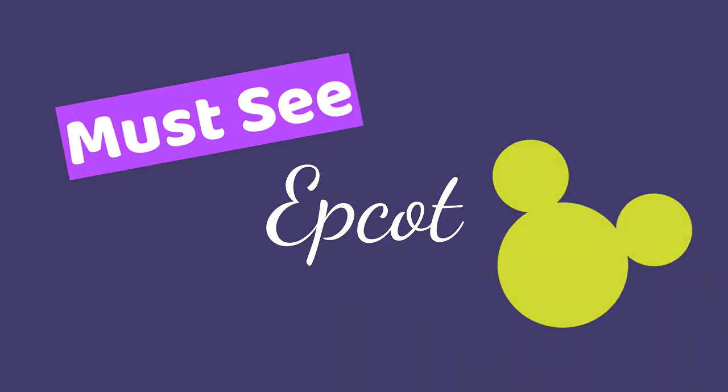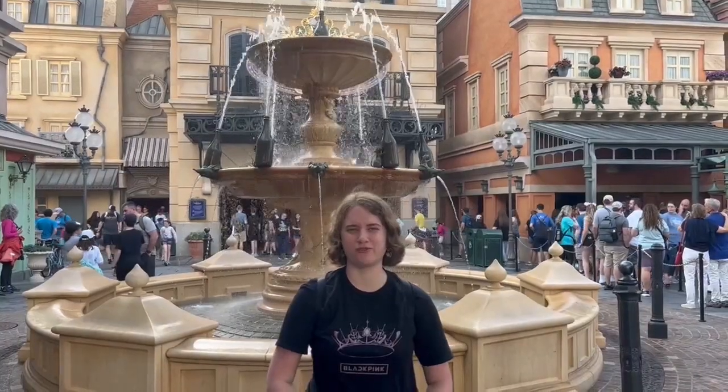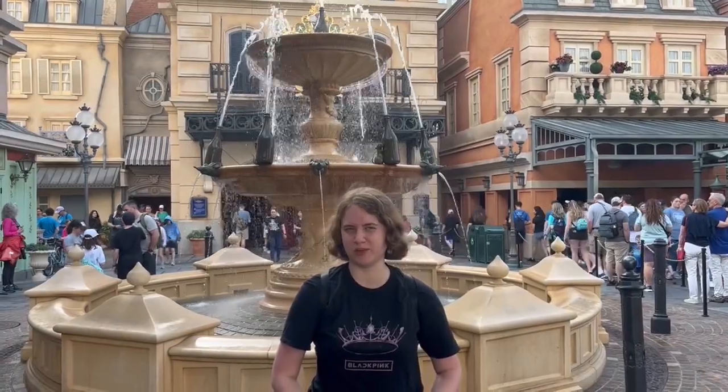This is Epcot. Who's ready for the mile-long trek back to World Showcase? Rule number one of Disney World, bring good walking shoes. Welcome to the France Pavilion, where they appreciate an invisible narrator.